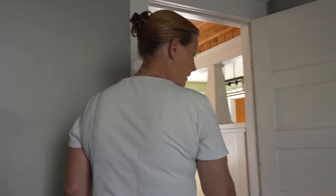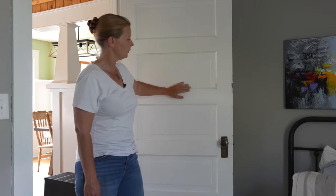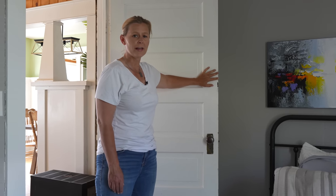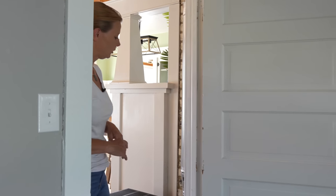And we did refinish all of the doors, so I wanted to keep the original doors. I have to make some final adjustments on it, but I was able to fortunately save the hardware, thank goodness. Really, really hard to find parts for that stuff.